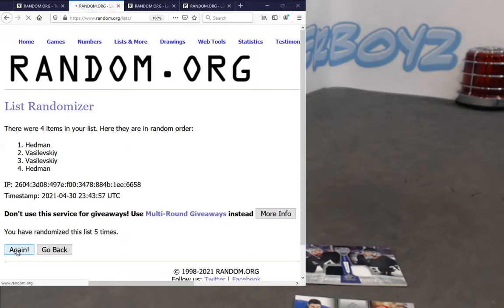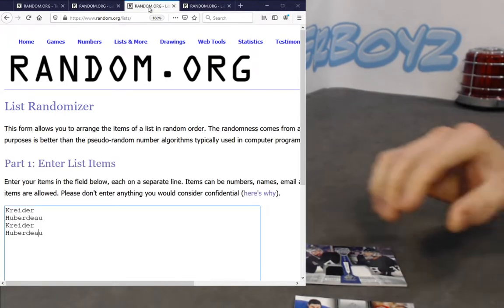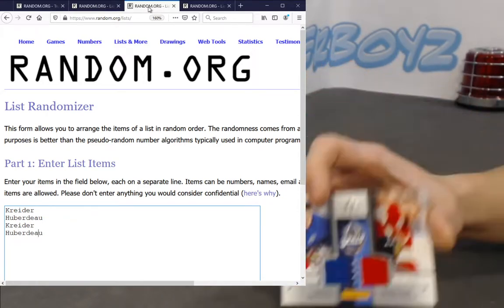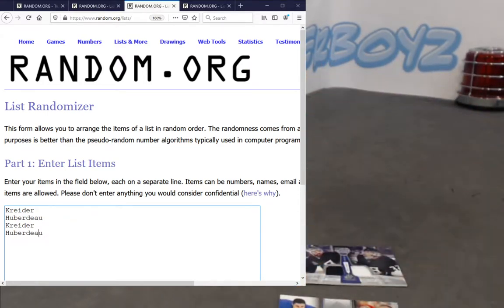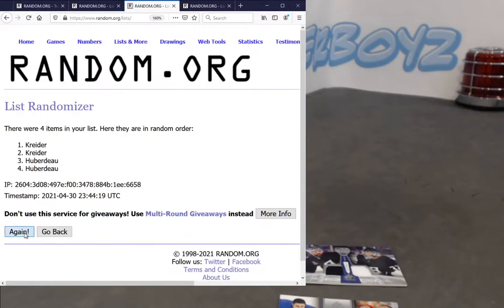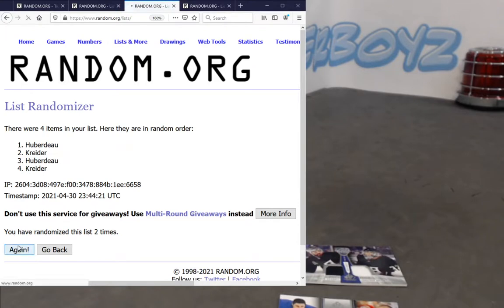1, 2, 3, 4, 5. Last and final time. 6 times, Hedman. All right, next we have the Kreider and Huberto All-Star Duel jersey. 6 times again. Here we go. 1, 2, 3, 4, 5. Last and final, Huberto.